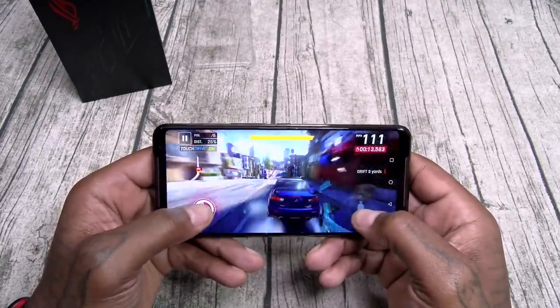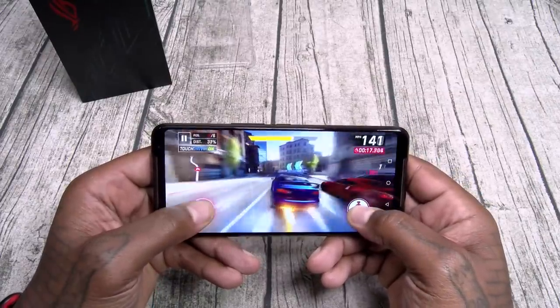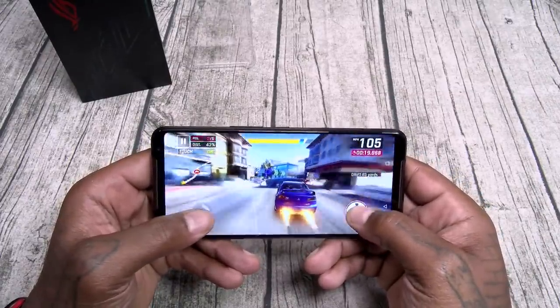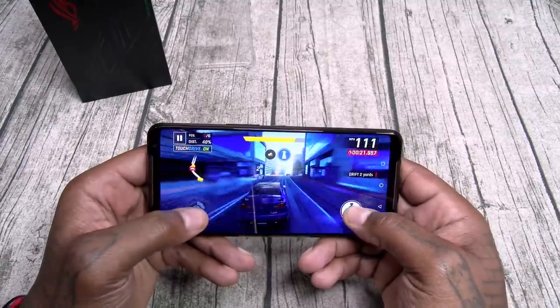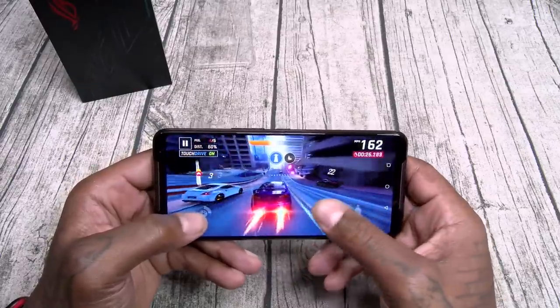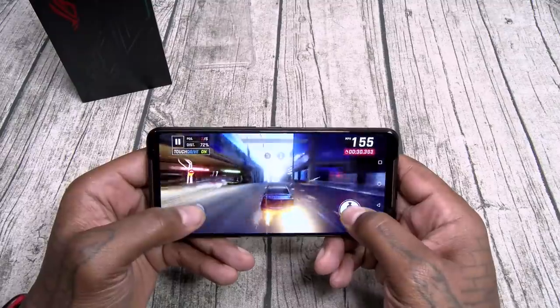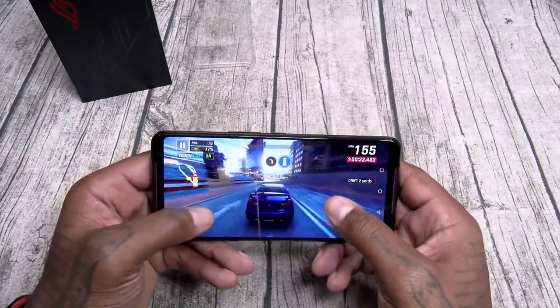Oh, just like that. Oh, okay, let's go. Nah, buddy. Oh, he took the ramp. Oh, I tried to go for the jump. All right, let's see. How do I do this?